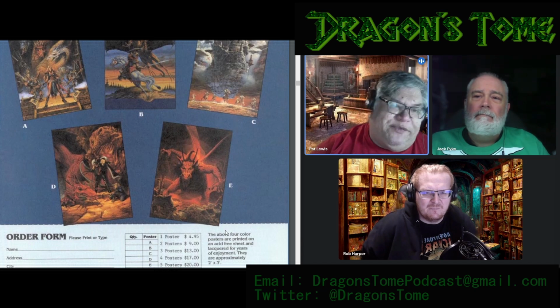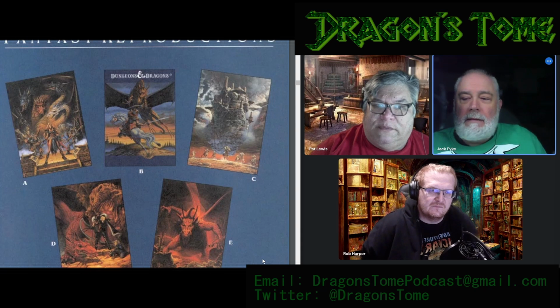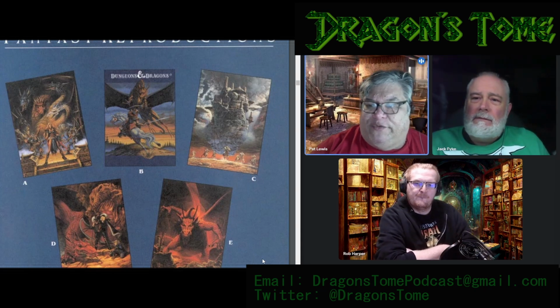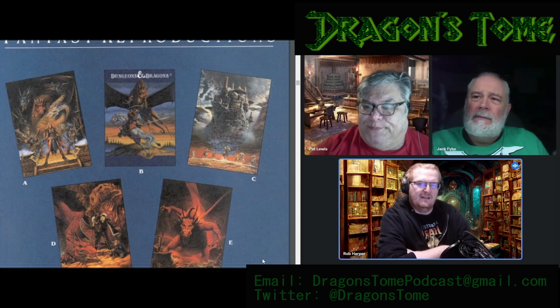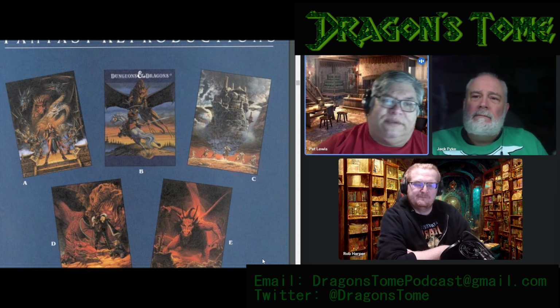Acid-free sheet. What's an acid-free sheet, Jack? Paper lasts longer if it's acid free. Okay, and it's lacquered for years of enjoyment. So it must be pretty nice. Yeah, 2x3 is very small though. You'd have to get all 5 to get a poster. Is it a 2 foot by 3 foot? Yeah, that's what it says. All right, still pretty small.